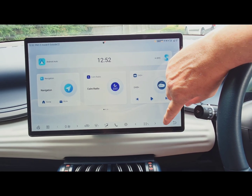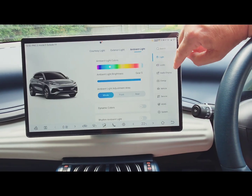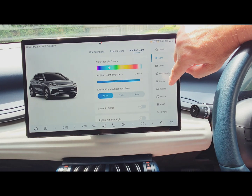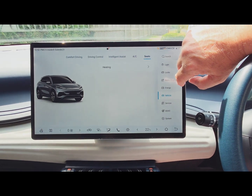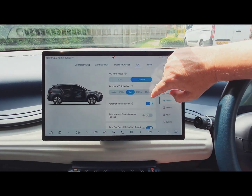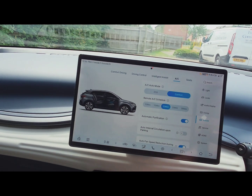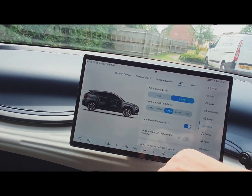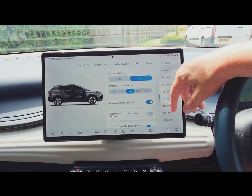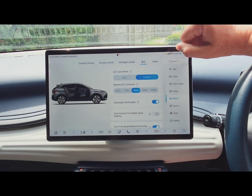I don't quite know how to do that, though. Okay, everything looks the same there. Let's go into vehicle a minute. AC heating, is anything changed on that? Like I've said before, the aircon actually works quite well on this car. I've mentioned this in a few videos now.